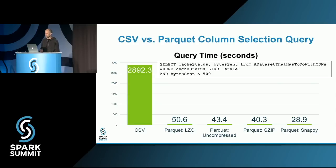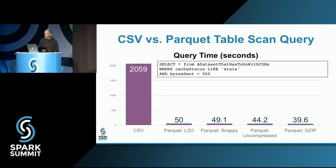And you might be thinking, that's unfair. That's a column selection query. Well, the table scan query looks just about the same. The Parquet formats shuffled around in terms of who is fastest, but we're still close to 100x speed up between CSV and the fastest Parquet. So hopefully I've convinced you that Parquet is your best option for data lake storage. So now I'm going to turn it over to Emily, who will take you into the details.